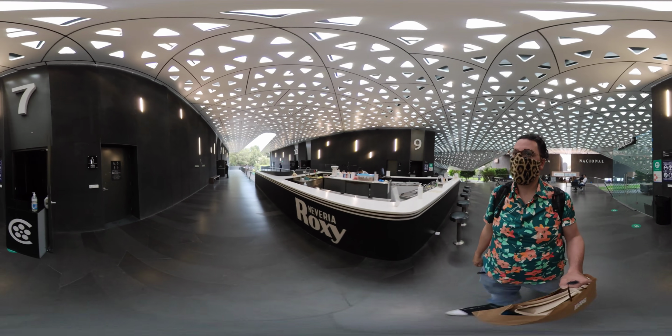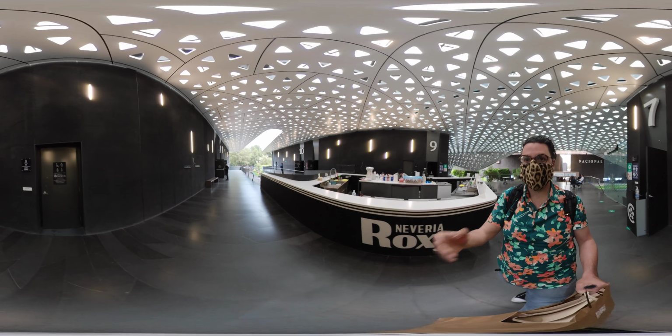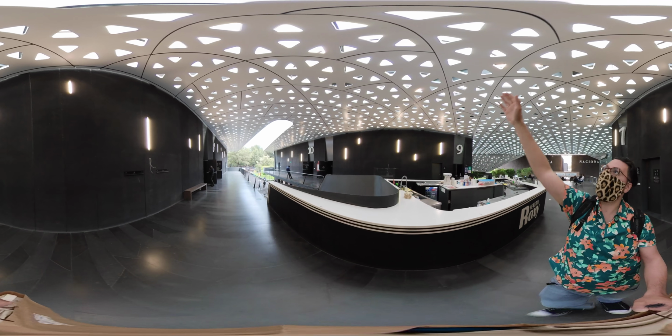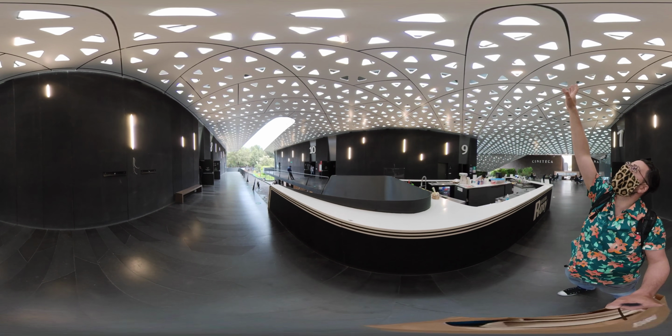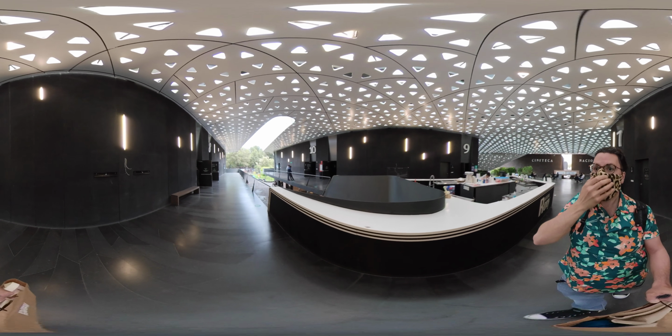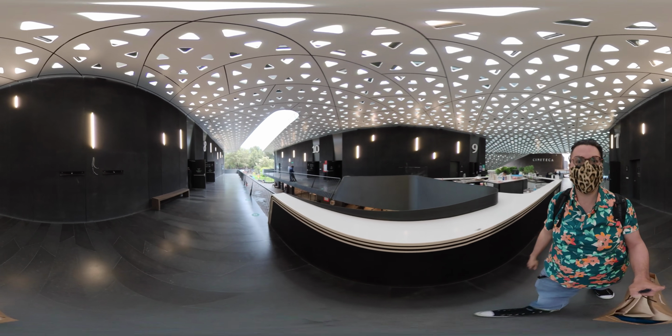So look at this. See, the doors are open almost to the elements. You won't get wet, don't worry. It's not completely transparent. There's actually a glass canopy right above, so you are undercover.